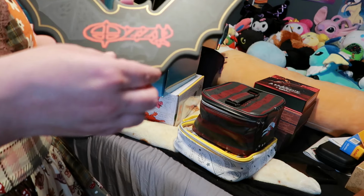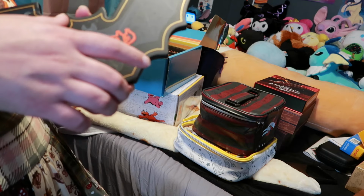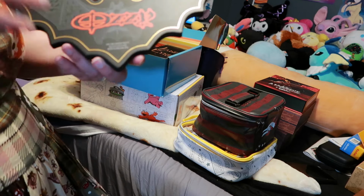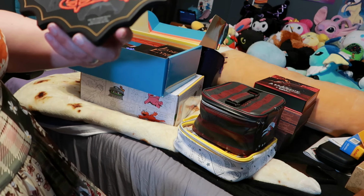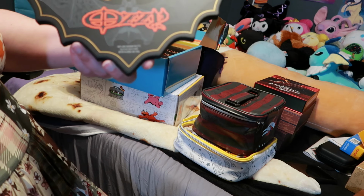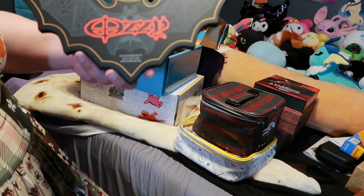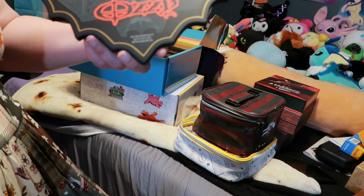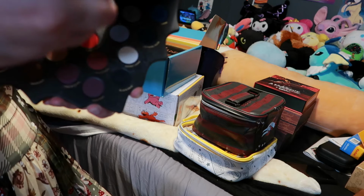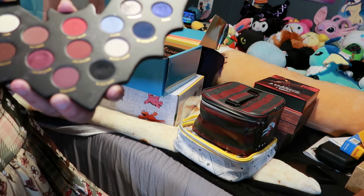Yeah, this is something I had to get as well, because I do love Ozzy. This one's like a face and shadow palette. The only thing I got from him is this and the liquid lipstick. I would have loved to get everything from the collection, but a lot of it was sold out.